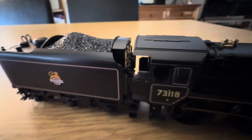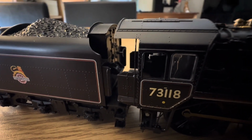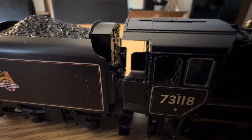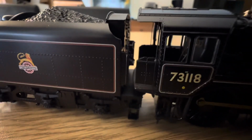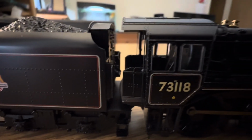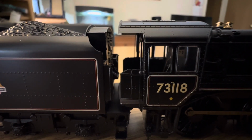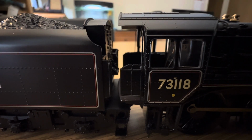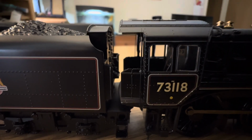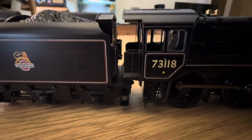If we look at the tender from the front of the footplate side, there's some nice relief detail on there in terms of the handbrake lever, coal door, hinges. And again, some nice detail there on the footplate. And there's also a nice level with the footplate cab floor to the tender. The footplate is what I was trying to say, sorry. Which goes obviously across from the cab over towards the tender. That's nice. And there's a nice amount of clearance in there as well.